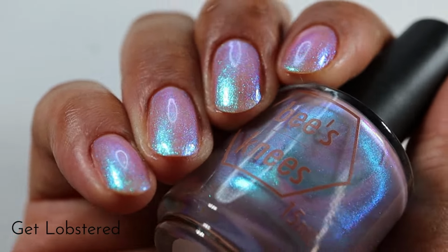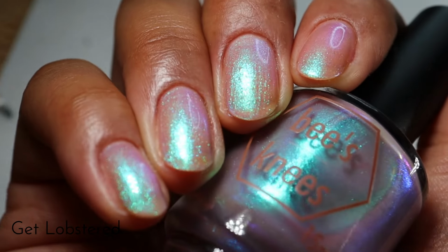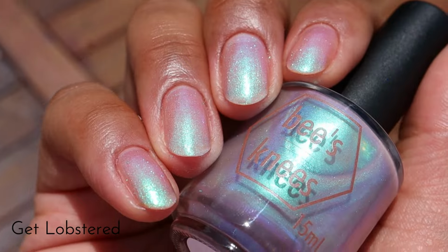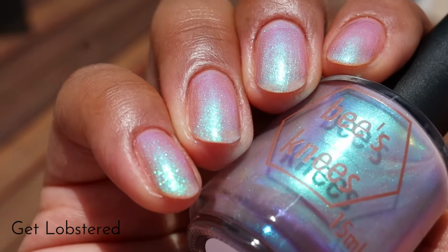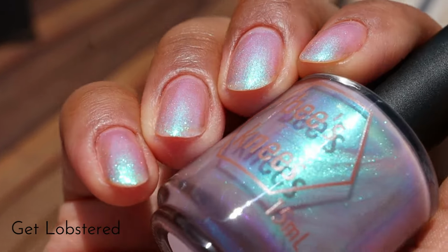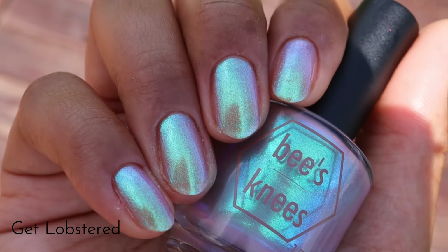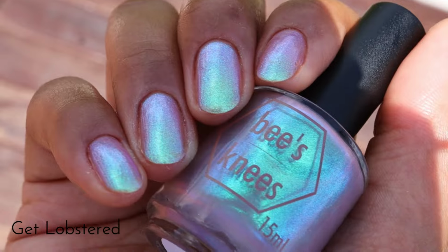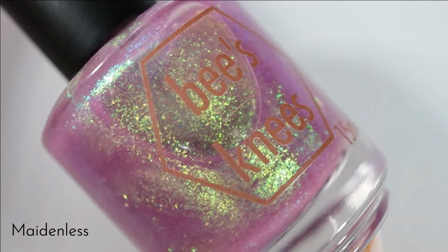So here's what 3 coats of Get Lobstered looks like with the glossy top coat. And do you see what I mean about the glow? It's so pretty. The purple, the pink, the blue. It's like a fairy. And in sunlight, to me, it just looks like sparkling waters. I'm not even paying attention to my visible nail line. And then in lower lighting, I think I gasped. It almost took on a pastel multichrome effect. It's out of this world.